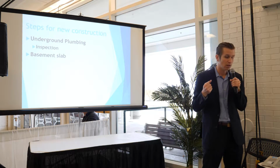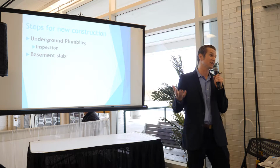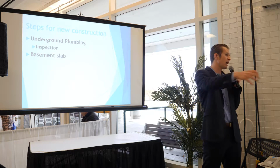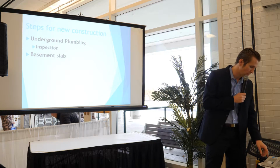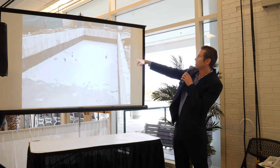A lot of people that don't have an overhead sewer system, when their basements flood, it's actually not rainwater, it's sewage water. So overhead sewer systems are very important with a check valve, so that way there's no backflow into your basement. Getting flooded that way is not fun. And then the basement slab gets poured. There you can see there's 2 pits there.